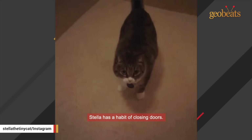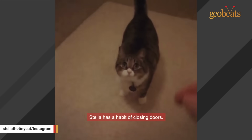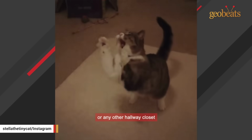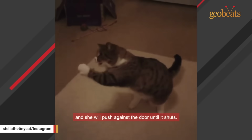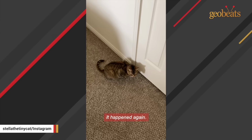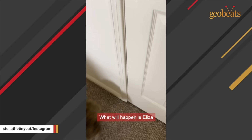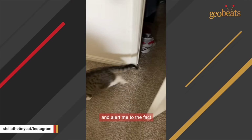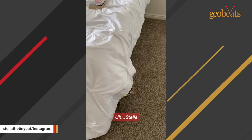Ma'am? Stella has a habit of closing doors. She will go into the bathroom or into my wardrobe or any other hallway closet, and she will push against the door until it shuts. Did it happen again? What will happen is Eliza will sit outside that closet and start meowing and alert me to the fact that Stella's inside. Stella.